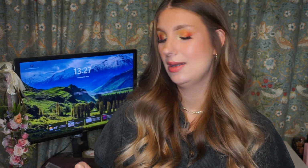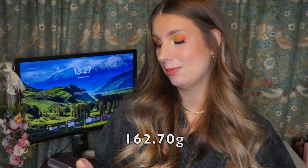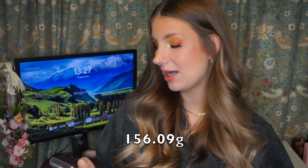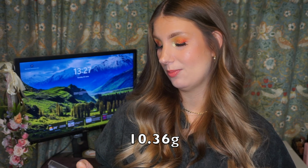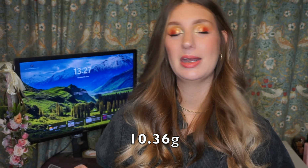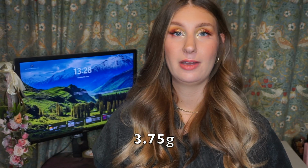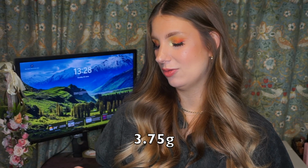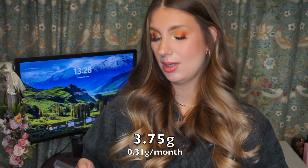So for my Anastasia Soft Glam palette, just quickly, at the introduction of 2024 it weighed 162.70 grams, and at the beginning of 2025 it weighed 156.09 grams, and the advertised weight for this palette is 10.36 grams, but I had only a remaining use, considering how much I used in 2024, to use of 3.75 grams. So that is that palette, and in order to reach that I need to reach for an average of 0.31 grams per month.